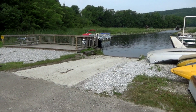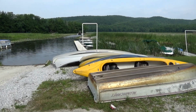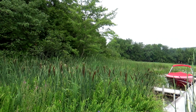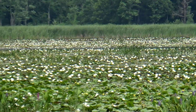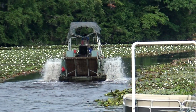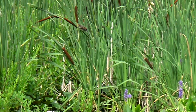They have a boat launch area. You can put your boat in the water or rent one of theirs. You're on the north end of the lake and there's a lot of growth here, including cattails and lily pads. Lots of lily pads. They do plow up the waterway so that you can get out to the main body of the lake. Lots of dragonflies too. Water attracts a lot of birds.